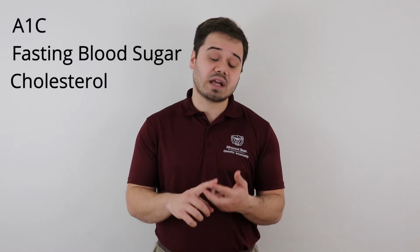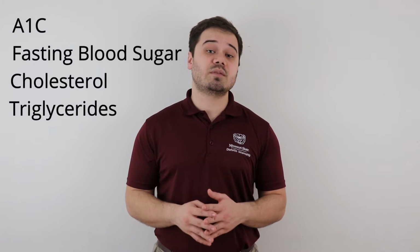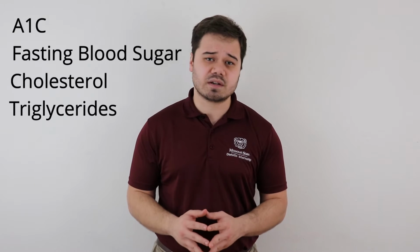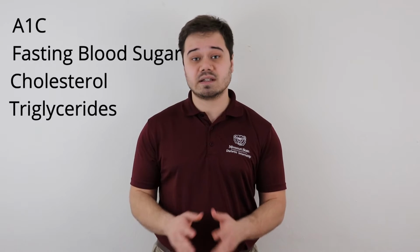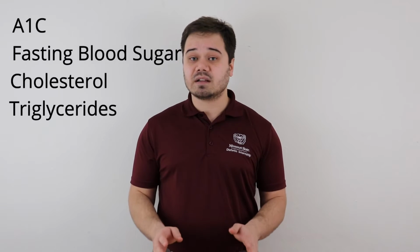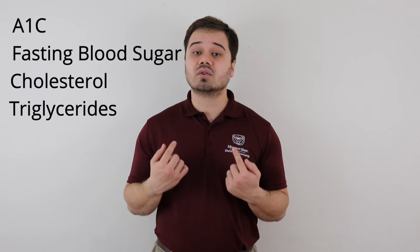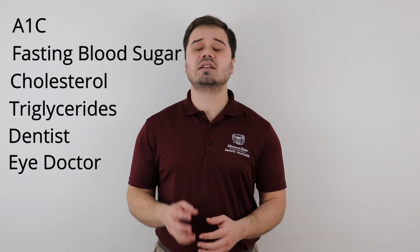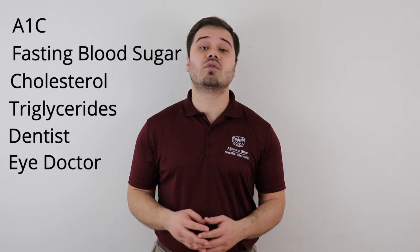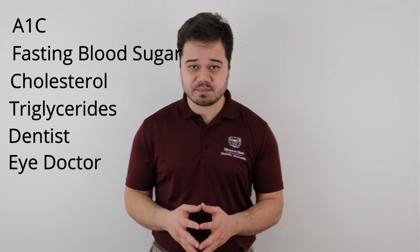Other big ones that are important to have done are your cholesterol, including HDL and LDL, as well as your triglycerides. Developing diabetes can greatly increase our risk for heart disease, and so by getting these tests done, we can help prevent heart disease as well. Finally, some big areas that are important to focus on are dental and eye. You should see the dentist and your eye doctor at least twice a year to make sure that there are no complications coming about from having higher blood glucose levels.